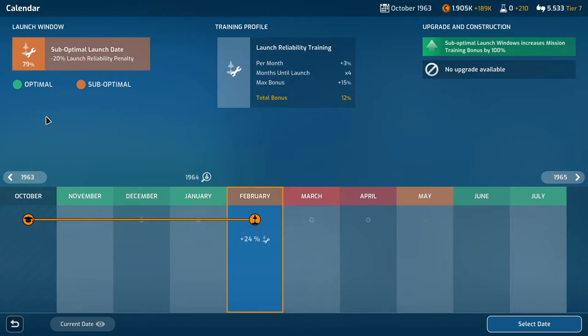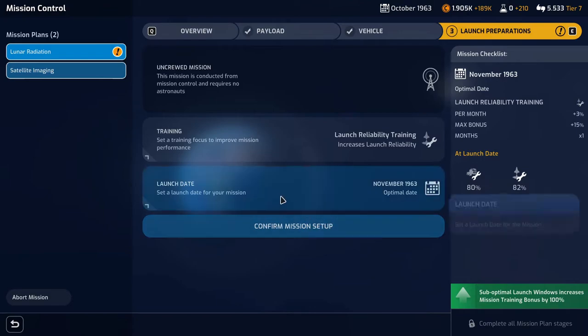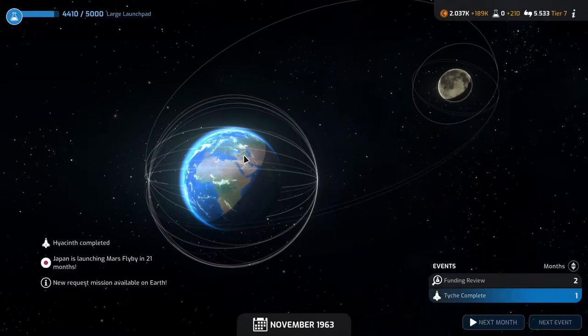Actually, it's not, because it's just reliability, and it's only 79% here. Here it's 82%. So we'll launch next month. Okay, next month.